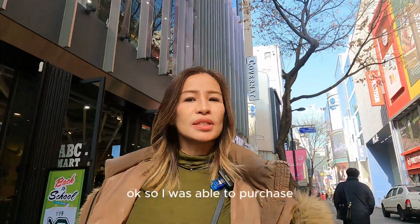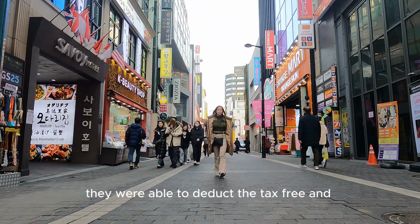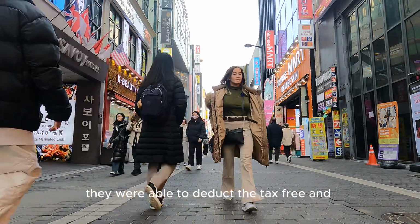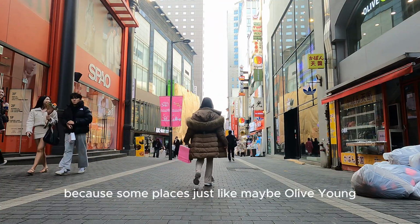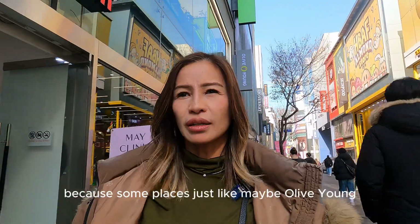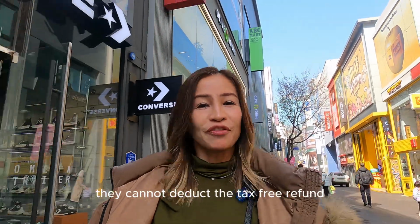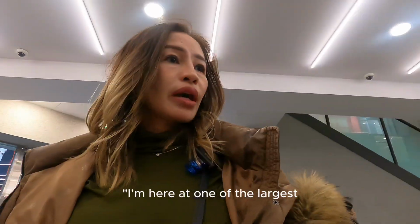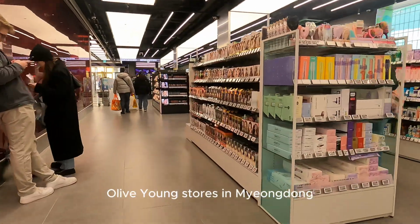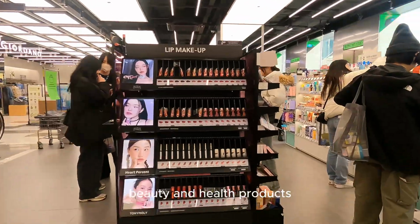So I was able to purchase. I'm just lucky because even though I didn't bring my passport, they were able to deduct the tax-free just by using the copy of my passport. Some places, maybe like Olive Young, if you don't have your physical passport, they cannot deduct the tax-free refund. You have to go to the airport customs to deduct the tax-free. I'm here at one of the largest Olive Young stores in Myeongdong, where you can find a huge selection of skincare, beauty, and health products.